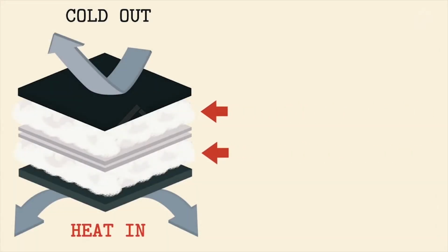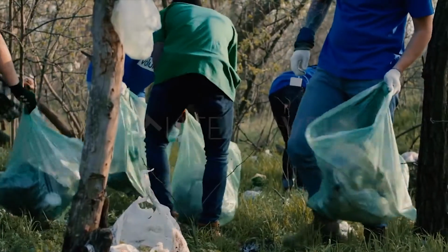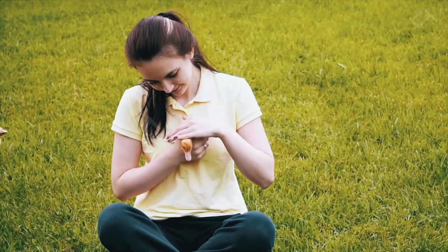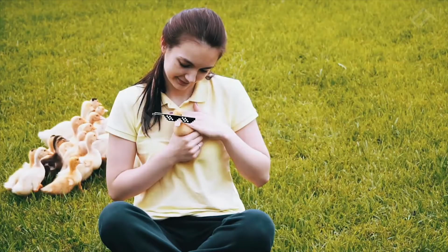SMOL uses a fancy insulation called thermalite. It's made from recycled materials because we know you care about the planet. Plus, it's 100% animal-free and cruelty-free. Look at them. We would never harm these magnificent beasts.